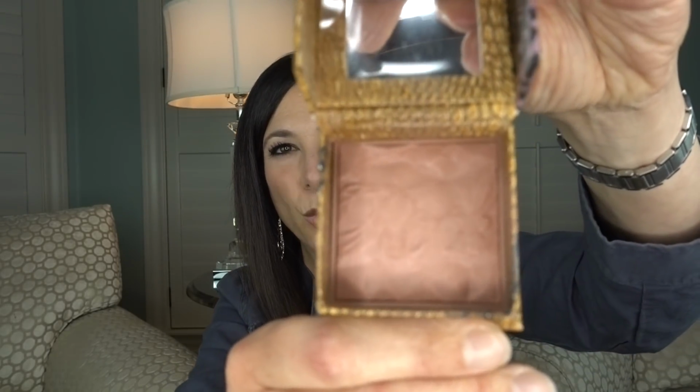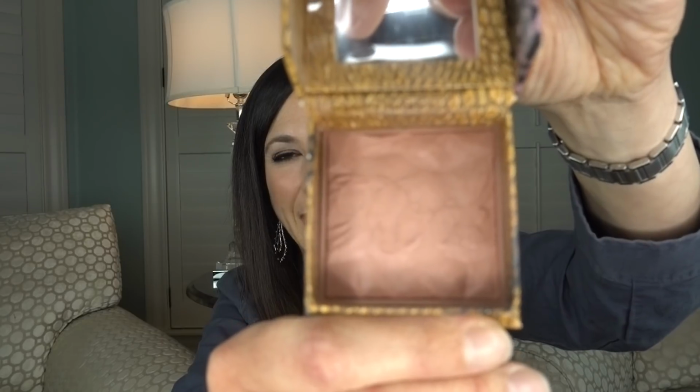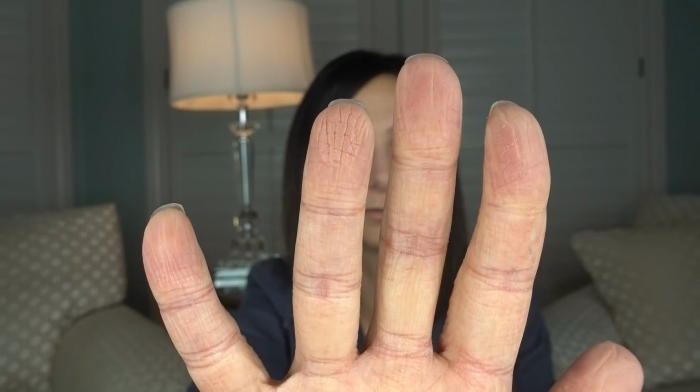Okay, let's talk about Benefit blushes. Rockateur is one of my favorite Benefit blushes. It's just a warm mauvey pink with a slight sheen. I would say it's a satin finish. It is just a beautiful, light, very natural blush, and it blends beautifully, as do the NARS ones.